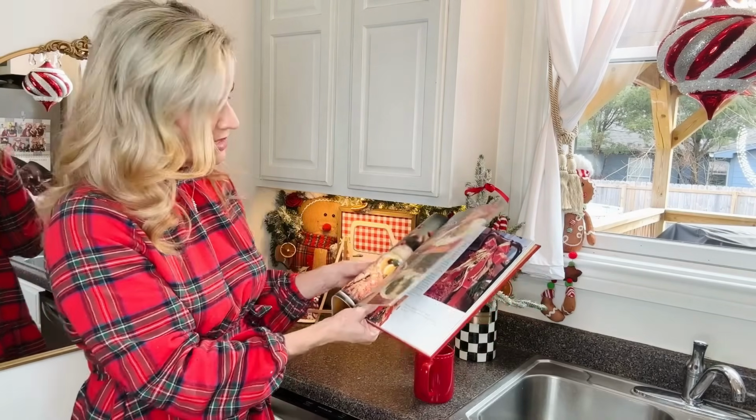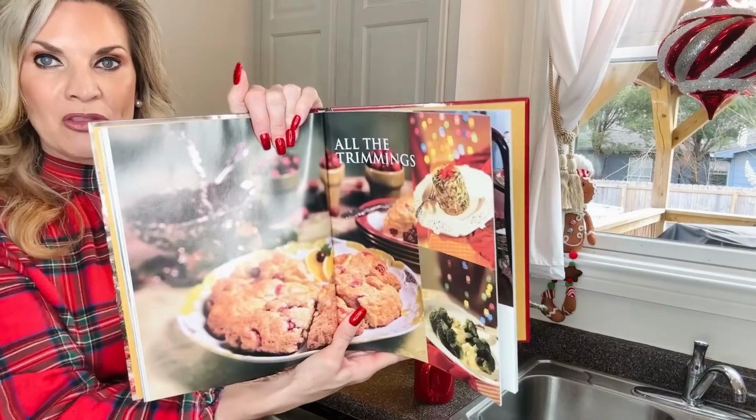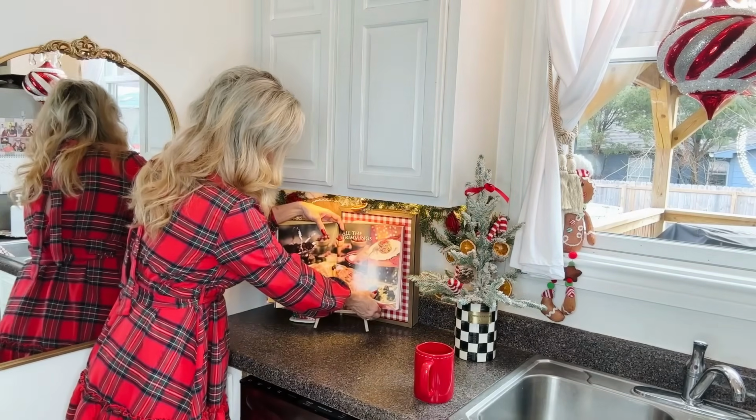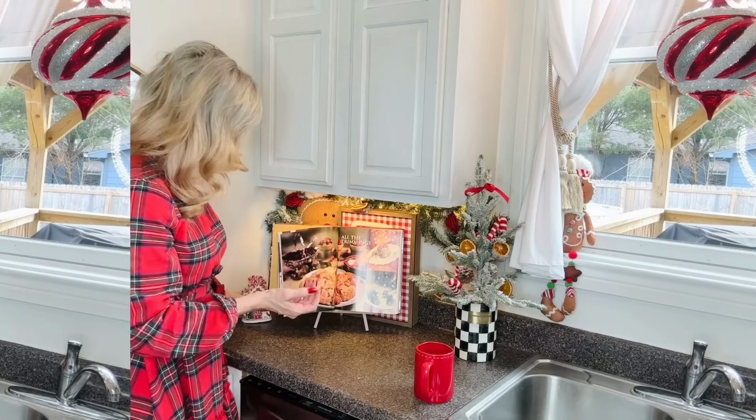And actually I found somebody's business card back in there, but on this page I have it turned to all the trimmings. And so we're just gonna set that out, because the next event that I will be hosting will be Christmas dinner with my family.